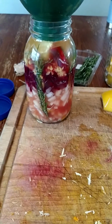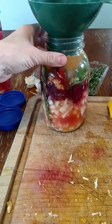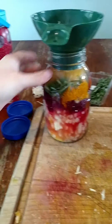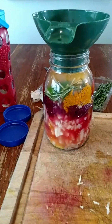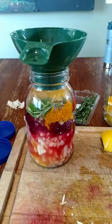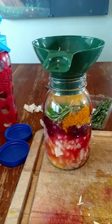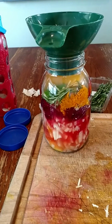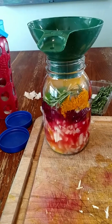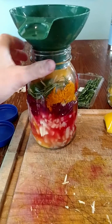Hi everybody, so today I am making some fire cider, and to those of you that don't know what fire cider is, it is a lovely tonic that is used to help boost your immune system. And lately around here we've had some sniffly noses. And so I figured that today is the perfect day.